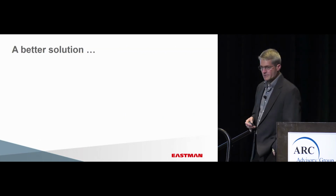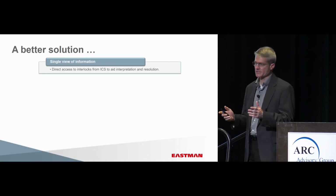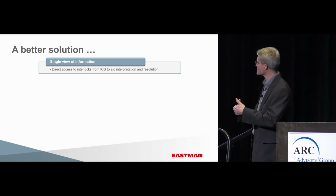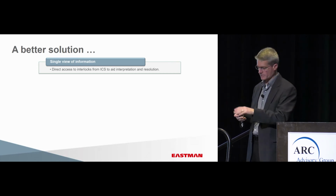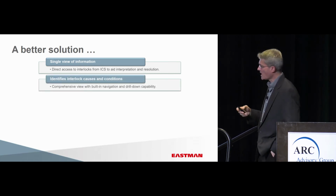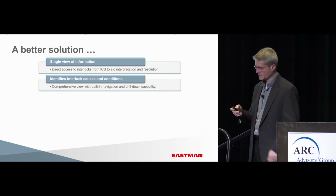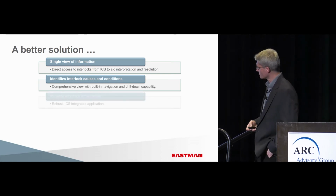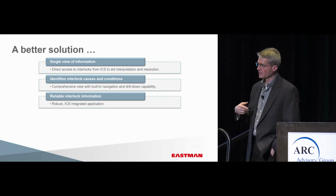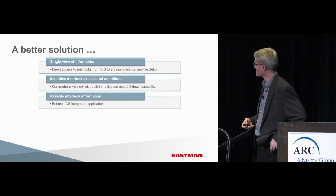So what did we want that better solution to look like? We really wanted a single view of information. We wanted direct access to the interlocks in the control system itself for both interpretation and resolution of the issue at hand. We wanted a comprehensive view that also had built-in navigation and drill down capabilities when looking at interlocks within the system. We wanted the information to be reliable, so we wanted this to be a robust application that was heavily tied and built within the control system itself.